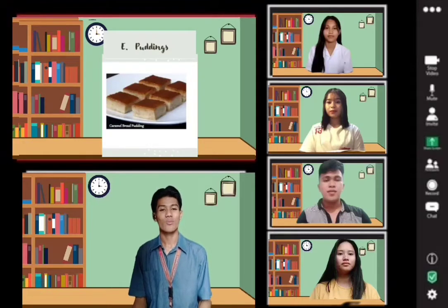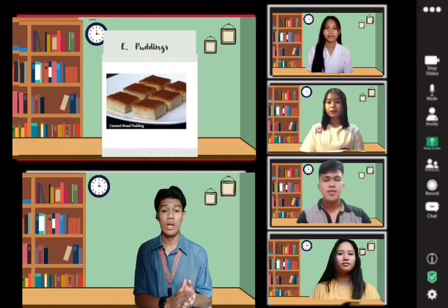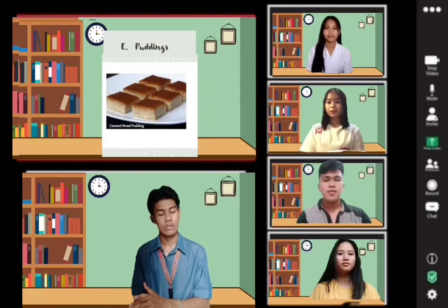Then the next is the puddings. Puddings are relatively simple to prepare and vary with sauce. These are classified as cornstarch pudding, sometimes called blancmange, rice pudding, and bread pudding.